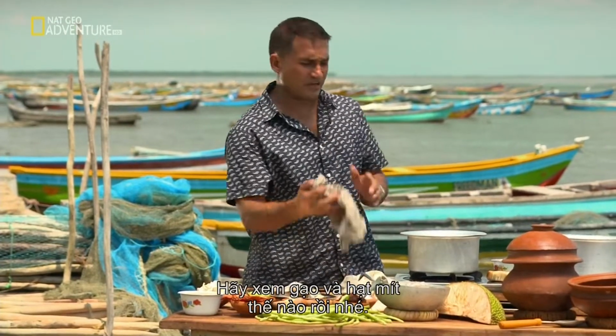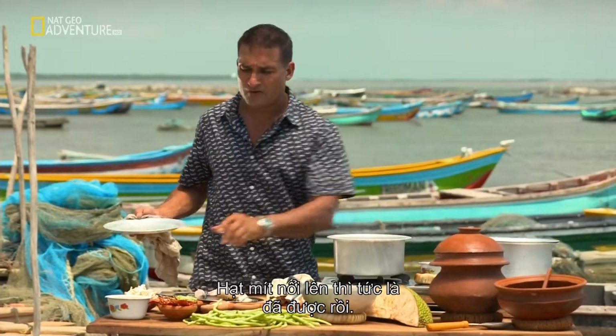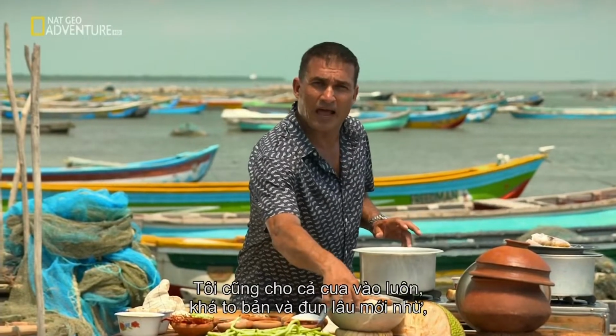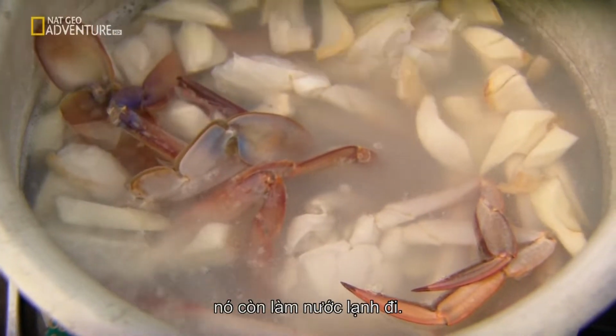I'm just going to check my rice and jack seeds. And the jack seeds are starting to float, meaning that they're ready as well. So then the next part is the flesh of the jackfruit, which goes in there as well. The first one I'm going to add is the crab, because it's the largest. It takes a little bit of time to cook, and it'll also cool down the water.